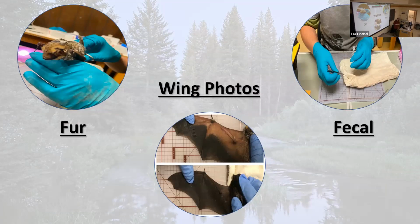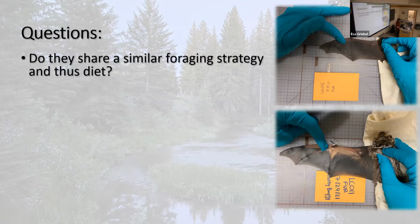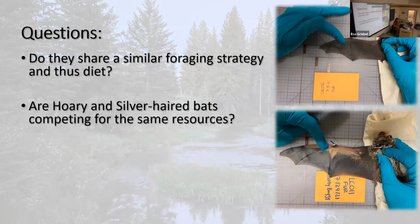Some of the samples that I collected over 2019, which I've continued collecting since being able to start up field work again, are fur. Taking lots of fur samples from each one of our individuals, along with matched wing photos and matched fecal samples. With those types of samples, I can answer questions such as, are they sharing similar foraging strategies and thus diets? We can get that through our fecal analysis and through wing morphologies, because our wings tell us a lot about how we are capable of flying and what type of flight we are doing. Are hoary and silver-haired bats competing for similar resources?